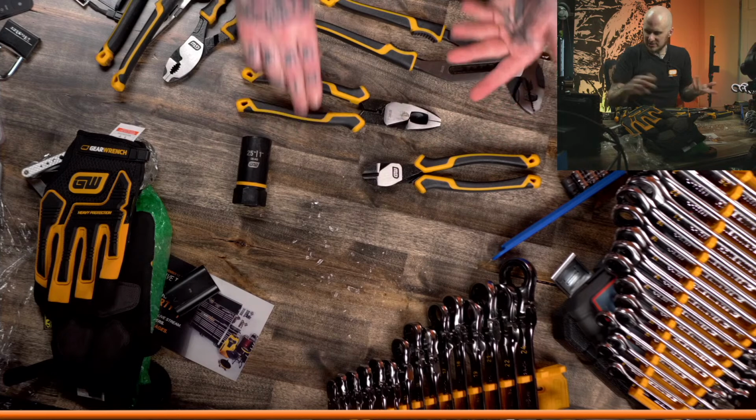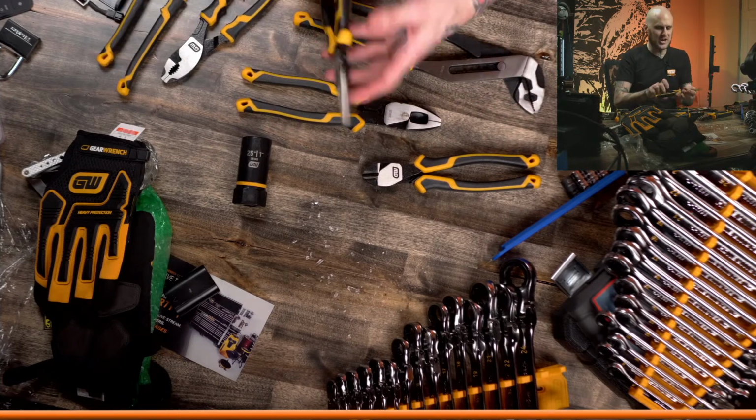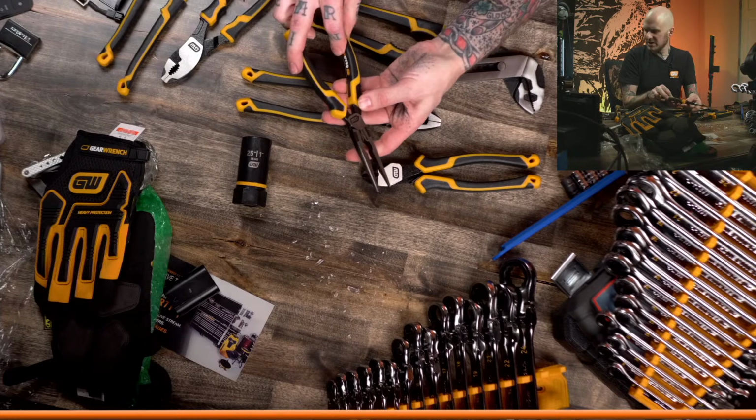Overall, the pliers in general, I'm definitely going to give them a chance, give them a try. I like the feel of these needle nose, especially.